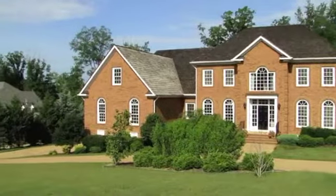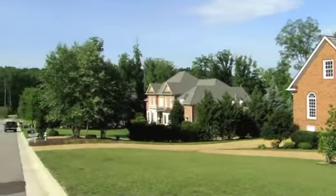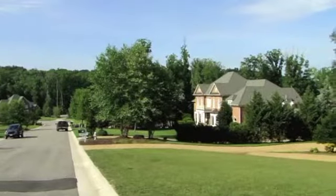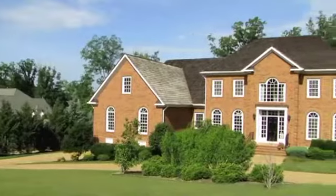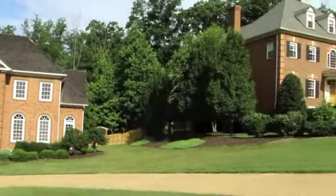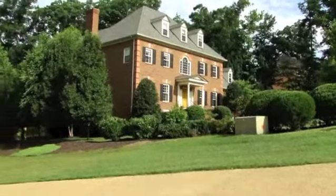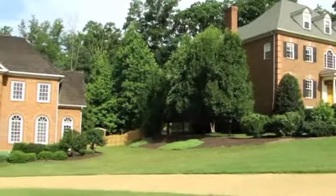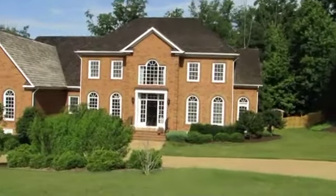Welcome to 14520 Sarum Terrace, Midlothian, Virginia. Built in 2003, this home offers more than 5,000 square feet of living space. Located in Salisbury, an established country club subdivision in Midlothian, you can have all of this and a fantastic cul-de-sac home. Have you been looking for a Richmond, Virginia home that offers dining, golf, swimming, and tennis nearby?